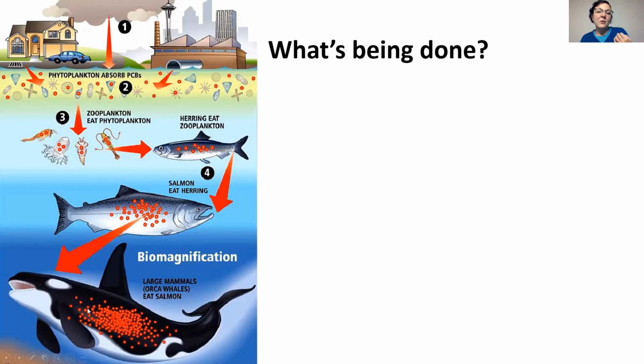However, orca whales, who can eat 25 adult salmon every day for 80 years, can accumulate a lot of toxins. They can accumulate so many toxins, particularly PCBs, in their system that when they're dead, their bodies are considered hazardous waste and have to be removed. So what are people doing to help this really big problem?